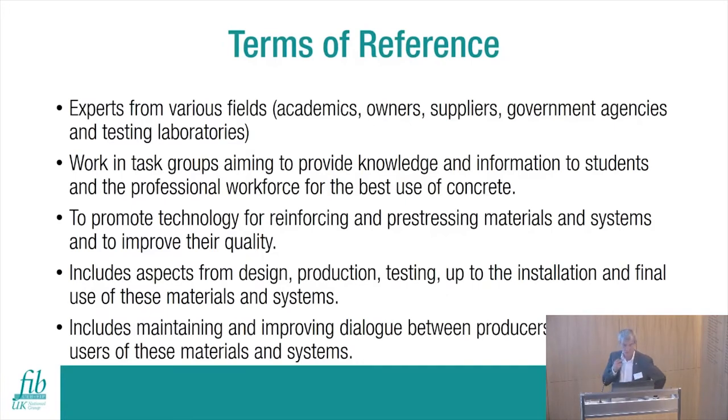I've put up here a lot of words about the terms of reference, which actually apply to quite a lot of the commissions, but this is one of the more practical ones, and it describes the aims of FIB, where it brings together groups of experts to work together and provide knowledge to people right across the industry for the best use of concrete, and promoting new technology to improve the quality, and including the whole of the cycle of construction, from design through production of products where appropriate, and testing, installation and use of these systems. And it's actually about getting people together to talk about things and try and break down some of the silos that exist in many parts of the industry.